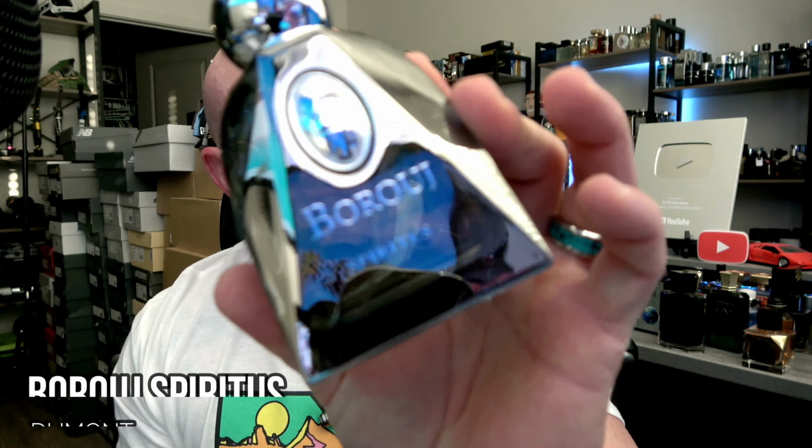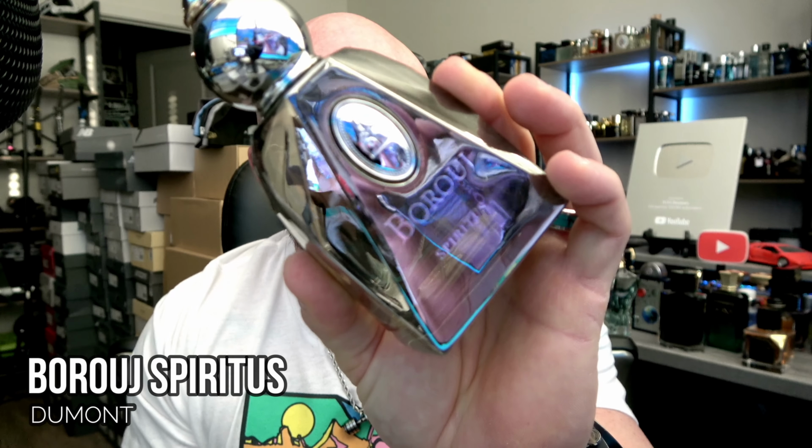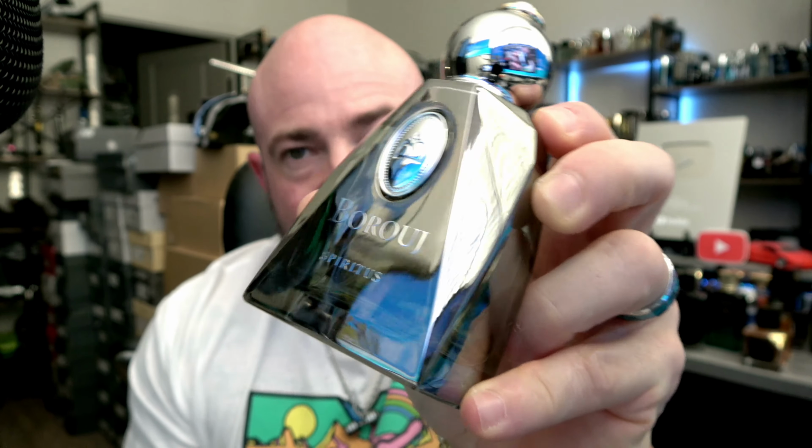And finally on Saturday, speaking of Hachivat that we spoke about earlier with that oak moss dominance, I talked about some Dumont fragrances recently and I was in the mood to wear this. Still my favorite from Dumont. It is Spiritus in the Borouj line. I love this stuff. In my Sin of the Day shorts, I called it Sillage. I didn't mean to. It was an accident, but that's a different fragrance in this line, Sillage with one L.